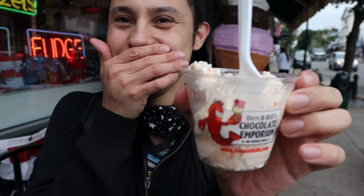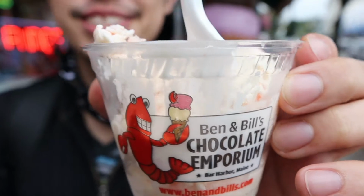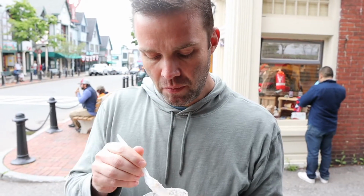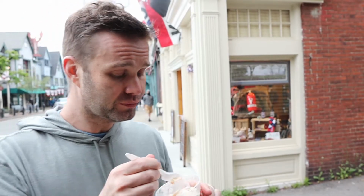Oh my god. I feel like I don't want to eat the chunks of lobster. The ice cream's not bad. Ugh, there's chunks of lobster stuck in my teeth. This would be better with hot fudge.